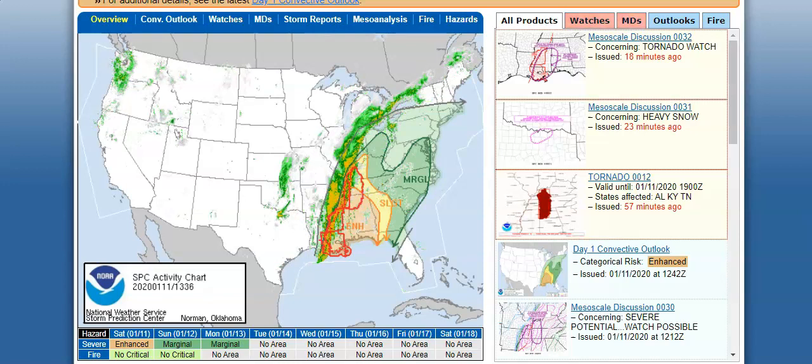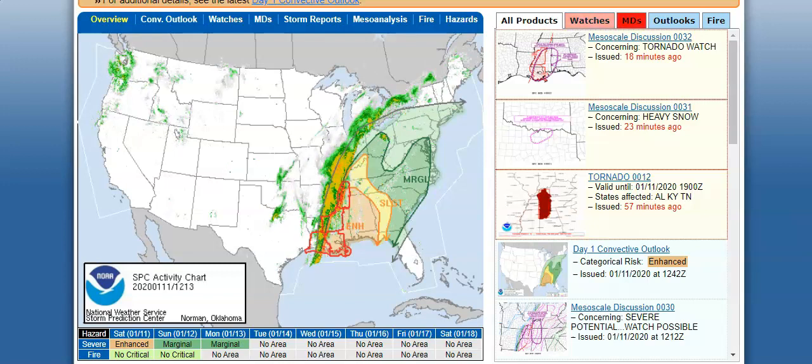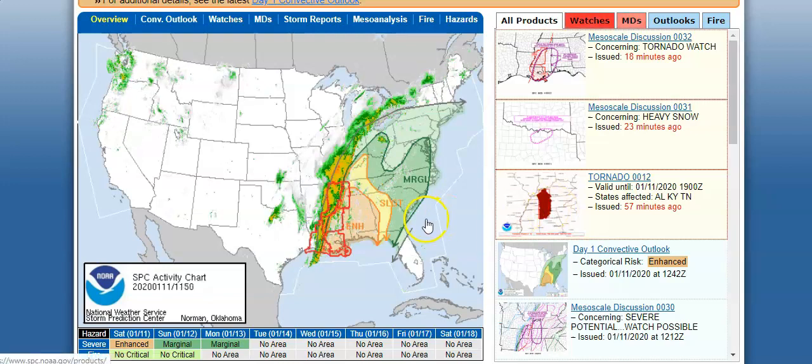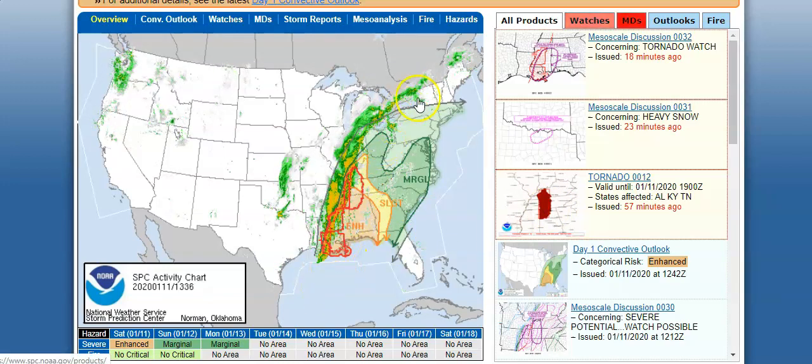Bear in mind, this is being recorded at 9 a.m., so anything you see on satellite and radar is dated, and you want to go to your local National Weather Service office to see the latest radars. You can do that by going to weather.gov. But definitely a busy morning.